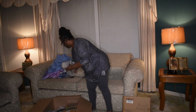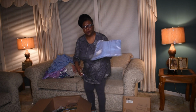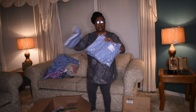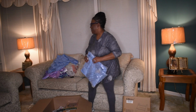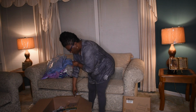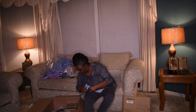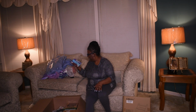You still good? Yeah. Okay. Look. We got this one. We got another one of these. We got another one of these. Okay. But those are not expensive, you know, but it's still nicer than the other ones, I think. Some more of the COVID Speedy Swabs.